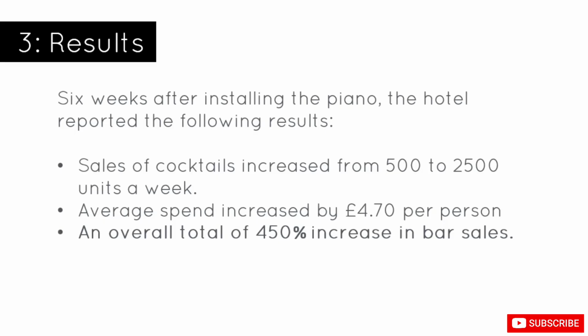6 weeks after installing the piano, the hotel reported the following results. Sales of cocktails increased from 500 to 2,500 units a week, average spend increased by £4.70 per person, and an overall total of 450% increase in bar sales.